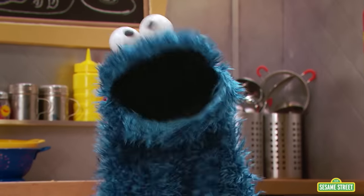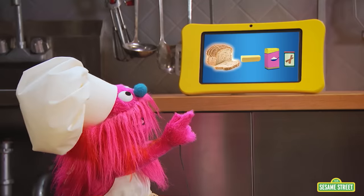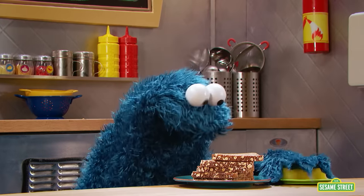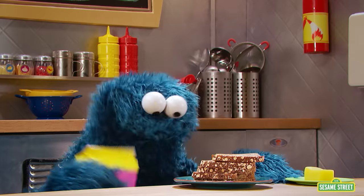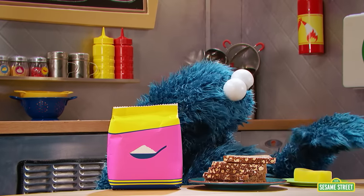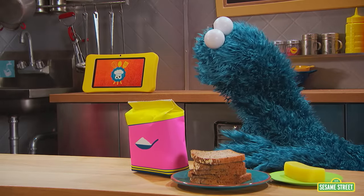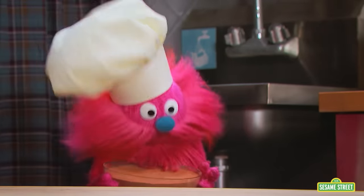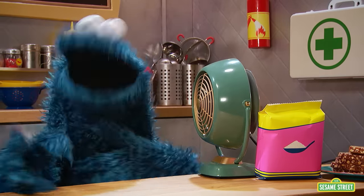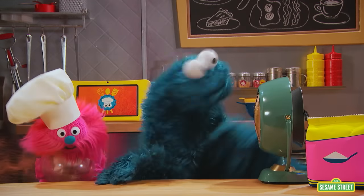Okay, what do we need to make cinnamon toast? Well, for cinnamon toast, we need bread. Bread? Butter. Me got butter. Sugar. Sugar. Cinnamon. Wait, where's cinnamon? Oh, don't worry, Cookie. I got some over here. Okay, I got it. Cookie, what are you doing? Oh, me got hot lifting all that food. I'll turn it off. Okay.